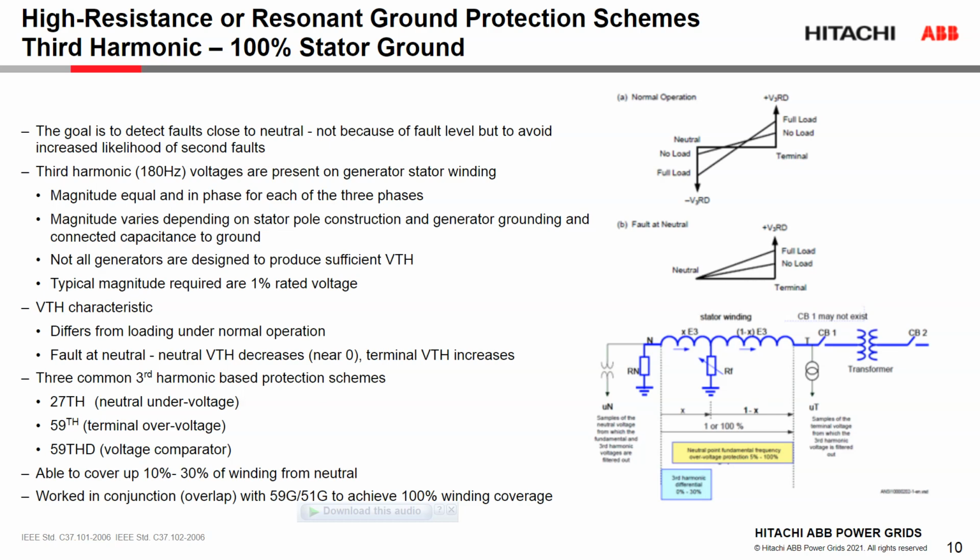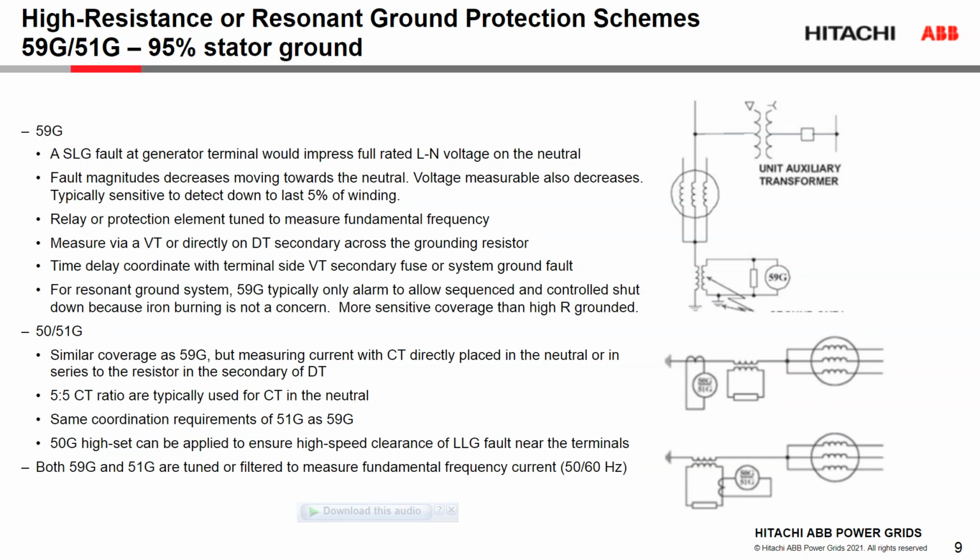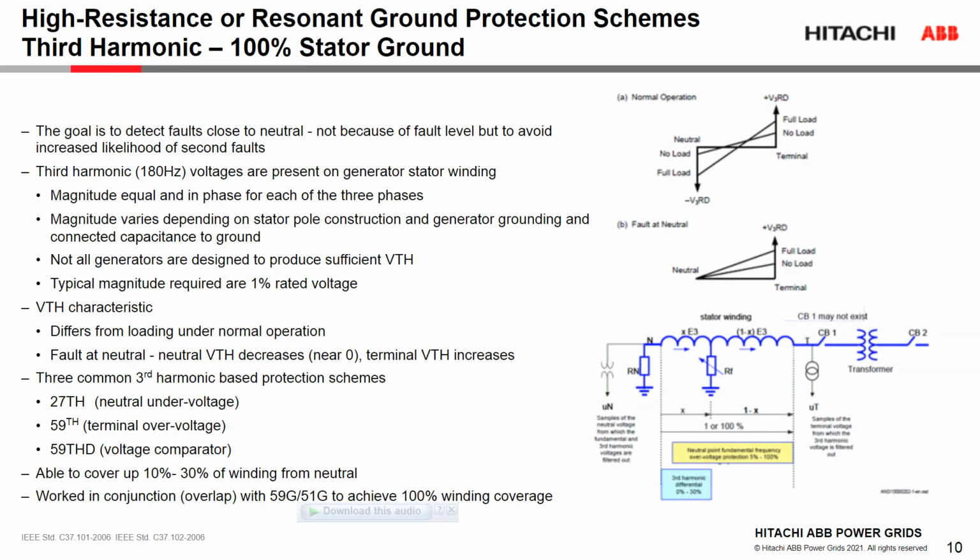Right? So the idea is this: the previous scheme, the 59G and 51G, can actually measure from the terminal end of a generator down to, let's say, 95% using the typical values, right? So it leaves the remaining 5% of the generator winding from the neutral unprotected, right? So you need to look at another way to protect that remaining 5% from the neutral. So this is the purpose of the other 100% stator ground protection. And this type of protection cannot protect the whole winding either. They only protect from the neutral up. So in other words, the two protections, the 59G for example, and the third harmonic method, need to overlap to provide full 100% protection on the stator winding.